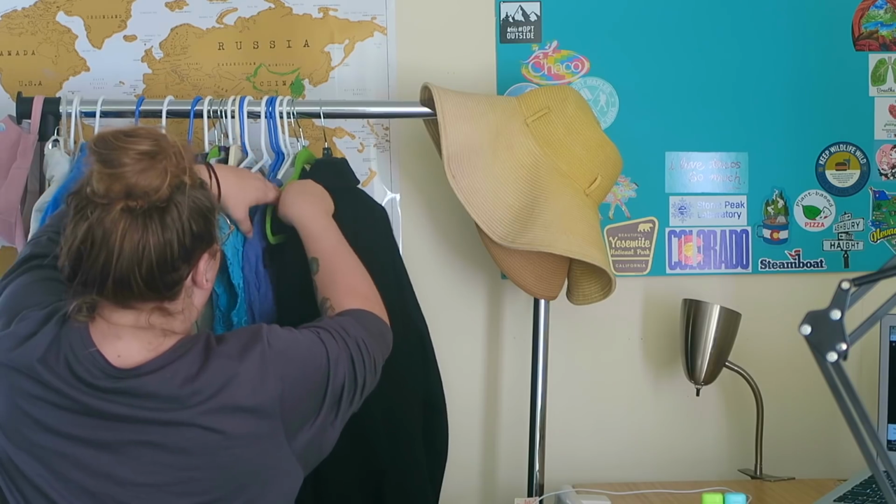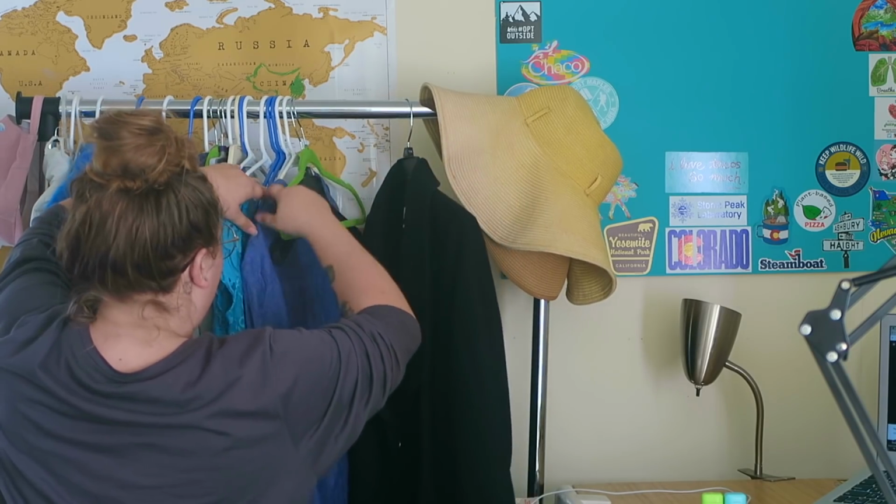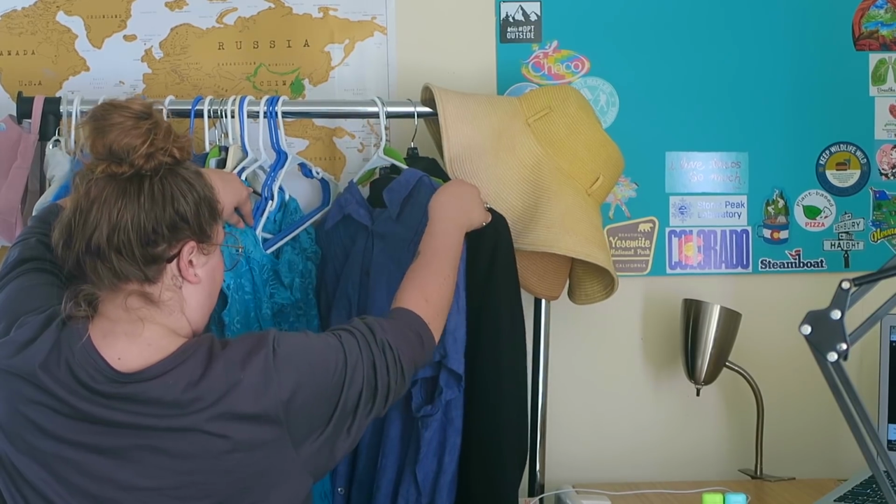And I've also been to a couple clothing swaps here in Austin where you basically put your own clothing in and then you get to have some back, and it's a great way to get new pieces without spending any money. So again, completely free.